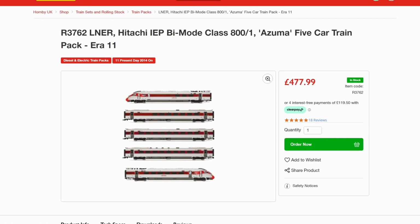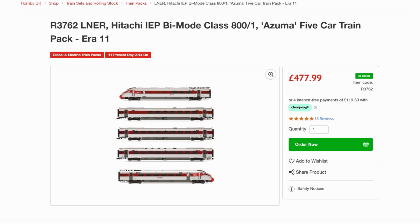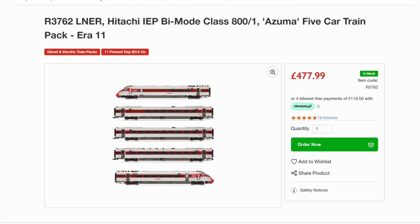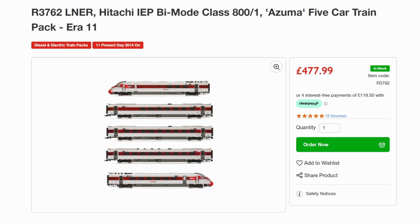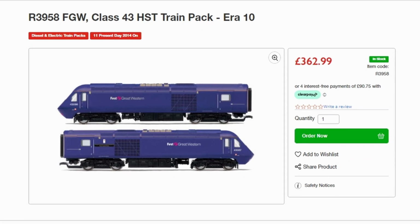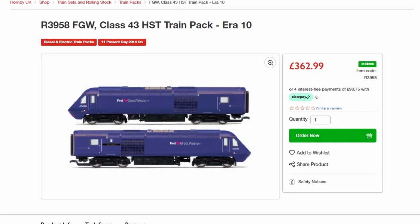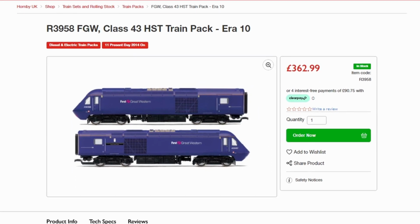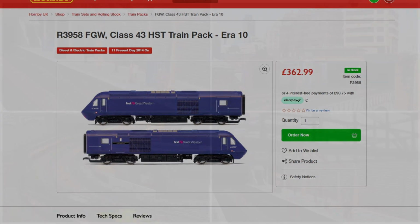With Hornby increasing prices twice in the last 6 months, I felt it appropriate to reappraise the value rating of 2 models I have been reviewing during this time: the LNER Class 800 Azuma and the First Great Western Class 43 HST, to see exactly where they sit on the value spectrum now and what sort of price they should be selling at in order to be considered good value. So let's get into it.